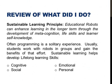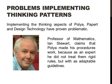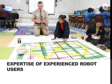This brings us to an interesting point about implementing computational thinking in schools, particularly primary and elementary schools. Computational thinking is the thinking patterns and practices of expert computer scientists. The success of teaching these thinking strategies has been very mixed. Professor Ian Stewart points out that George Polya was an expert. He didn't have to follow a checklist of things to do. To him, the thinking skills that he was talking about were intuitive, and he was very flexible in the way he used them. An advantage of approaching computational thinking through robots is that there is already a large body of teachers out there who in reality have been engaged in computational thinking with their students for many years. All that's required is a change of perspective and a change of jargon.